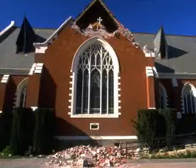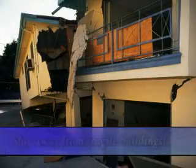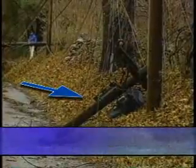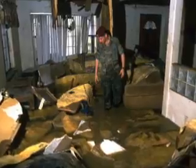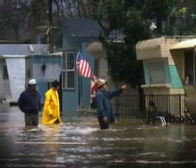Will it be safe outside? There are dangers outside as well. Stay away from buildings that look like they could fall down. Be especially alert for fallen electrical wires hanging down. Touching one could kill you. There may also be some local flooding caused by broken water mains. Be sure to stay out of the water, which could hide holes that you could fall into. The water could also carry electricity from fallen wires.